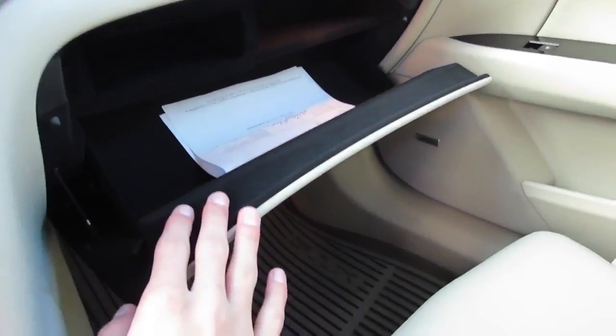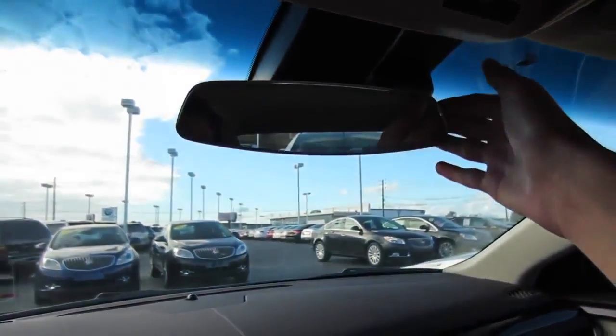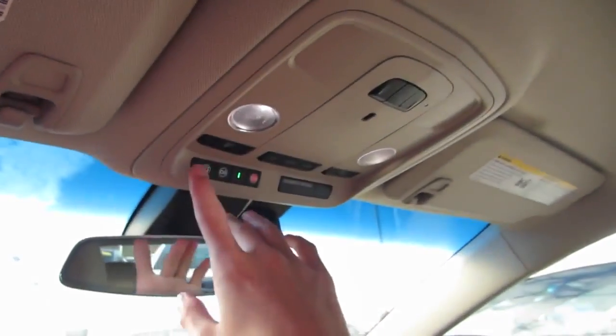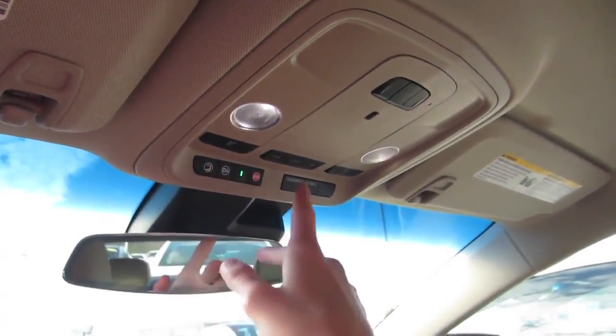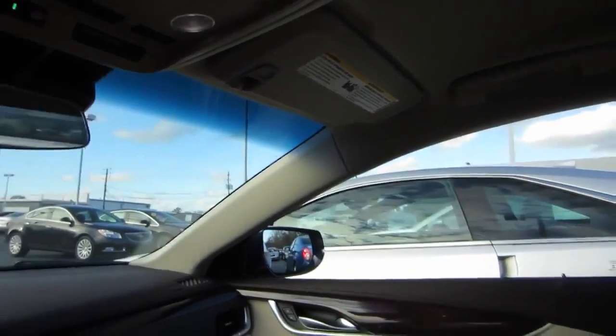Coming inside, it's not too big considering the size of the vehicle, but it is felt-lined and damped. Up top, you do have the frameless rearview mirror that is auto-dimming. Mirror and vanity lights. LED illumination up top. Your OnStar controls, and your 3-person garage home link. Bluetooth microphone up top, and all 4 exterior passengers do have their cornering handles up top.